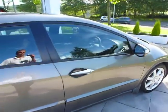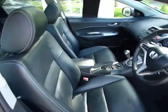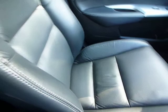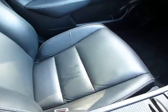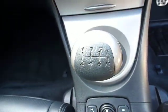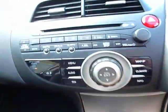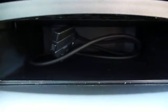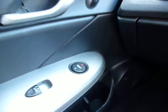Moving to the interior. As I mentioned, it has the factory fitted black leather seats, which are, as the rest of the car, in superb condition. As it is the leather seat option, it comes with heated front seats also, 6-speed manual transmission, dash mount audio, and satellite navigation full colour screen. This car is also fitted with a USB iPod connector, genuine Honda of course. It has climate control air conditioning, which is dual zone, with the passenger having their own temperature sensor.